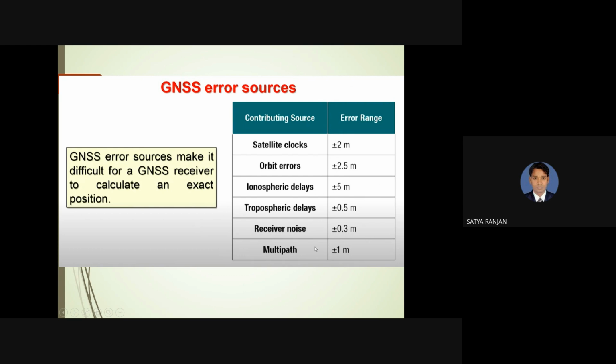But all these errors are not found at a time. So sometimes the ionospheric delays have some issue. In some cases, the orbital error is the issue. Then multipath error is also there. So in some cases two, three errors are found, but in some cases only one or two errors are found.